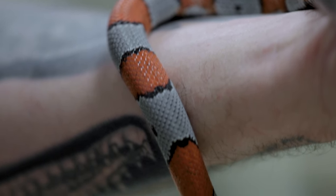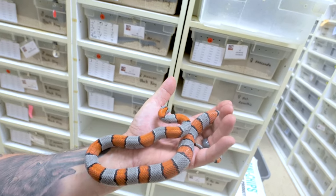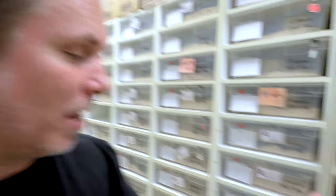Next year, these guys should be ready to breed, and I cannot wait to produce not only Blair's Phase, but Alterna Phase too, which doesn't have the big orange bands. Almost looks like a banded rock rattlesnake. These guys are stunning.